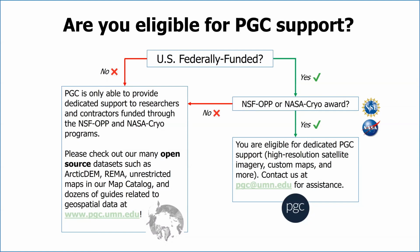So we got you all excited about the beautiful commercial imagery we have, the maps we hold in our online catalog. But if you still aren't sure if you can request our support or download a map, this flow chart is for you. It's basically the first step in determining if you should continue to request our support. So you just answer the questions and follow the answers. Simply, if you are federally funded by NSF OPP or NASA Cryo, you are eligible for our dedicated support. If not, it's okay. We have plenty of awesome open resources available on our website.